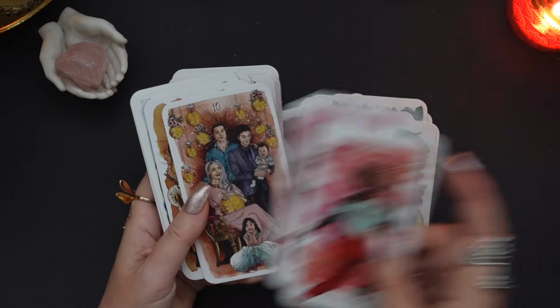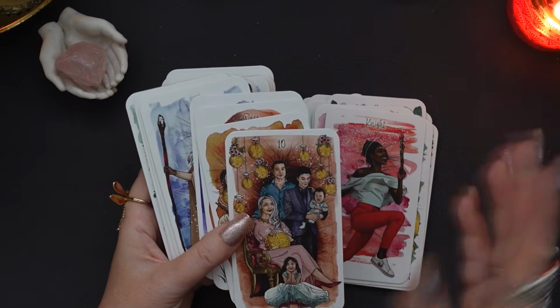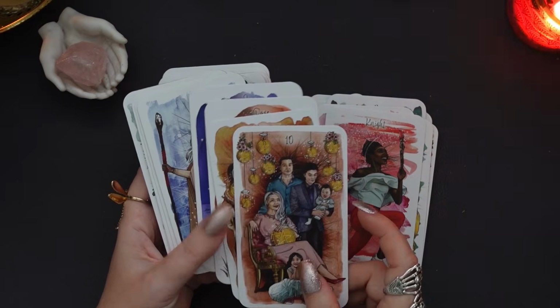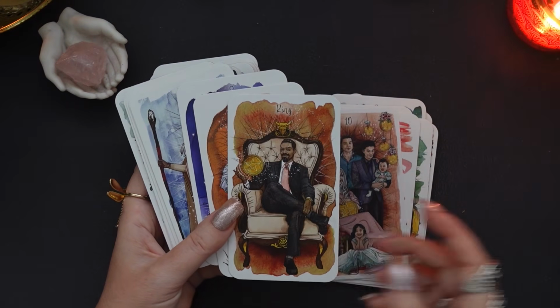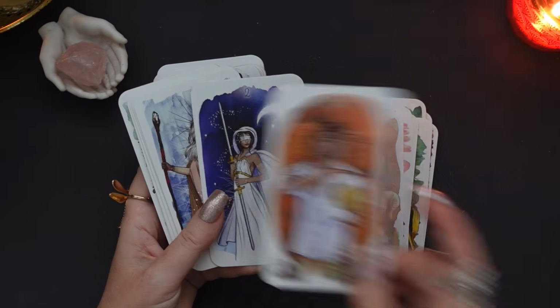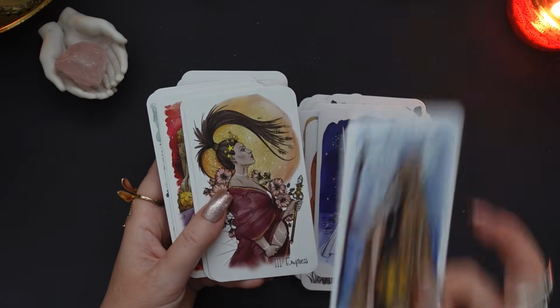Why? Because different decks have different vibes, and sometimes I need to hear two sides of the story, which is absolutely understandable, at least to me. If it's not for you, then please let me know if I'm weird. I hope I'm not. Anyway, this deck is fantastic because, first of all, I love the colors.